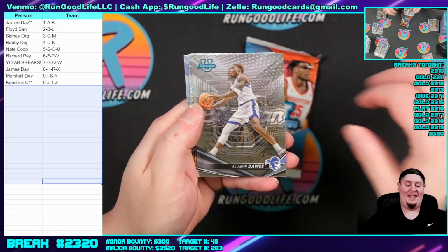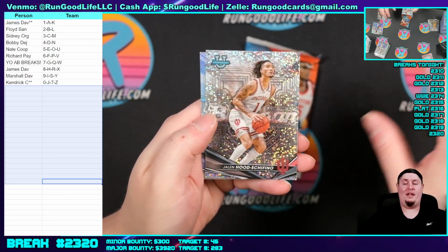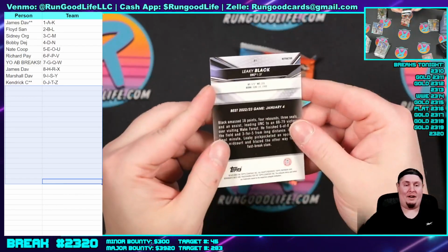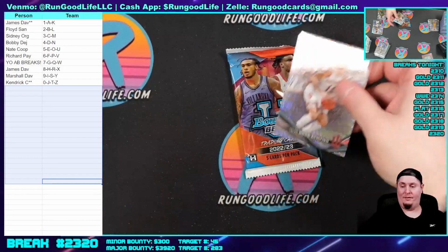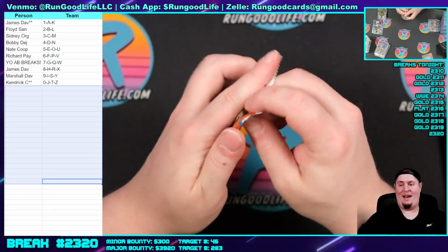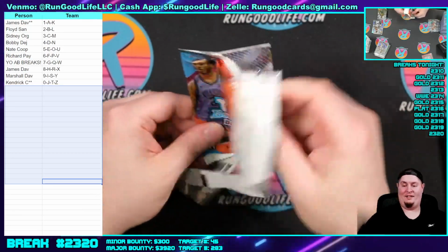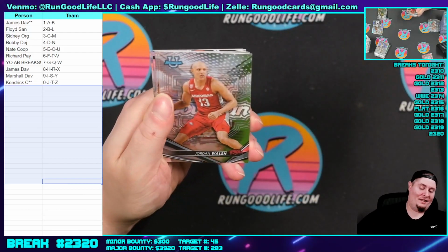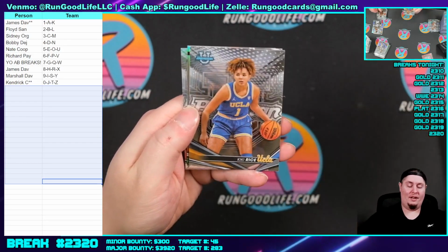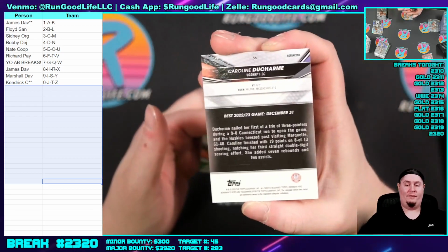Jared McCain, Alamir Dawes, Adam Flegler, Jalen Hood-Schifino on the speckle going to the 7, and Leaky Black Refractor going to the 1. All right, last pack. Sneasia Wemby Auto to end the night. Wemby to end the night. Making magic happen. We'll see. Jordan Walsh, Hunter Couture, Kiki Rice, Refractor Caroline Ducharme for the 6.